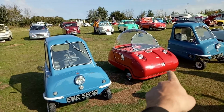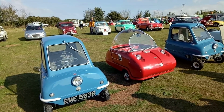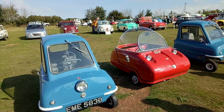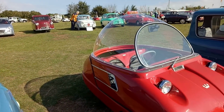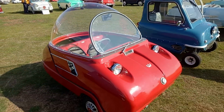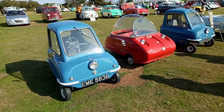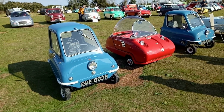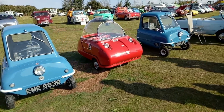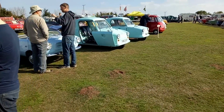And Peel also made the little Trident here, which is very, very bubbly indeed. There is some ventilation, but I'd say it was rather limited. These are both 50cc, 30 miles an hour, possibly. So very brave driving those out on the road. Designed on the Isle of Man, and probably more at home there, to be honest.